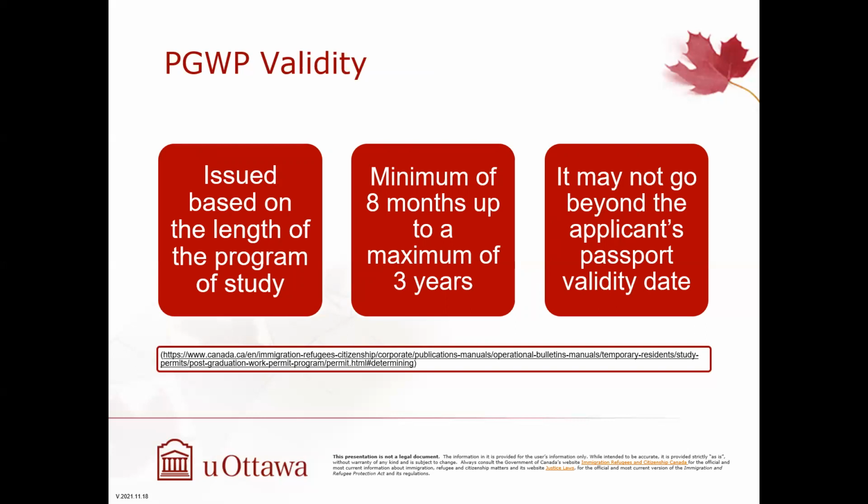So how it works depends on your program of study. If your program of study is less than 2 years in duration, then the validity of your postgrad work permit will coincide with the length of your program.